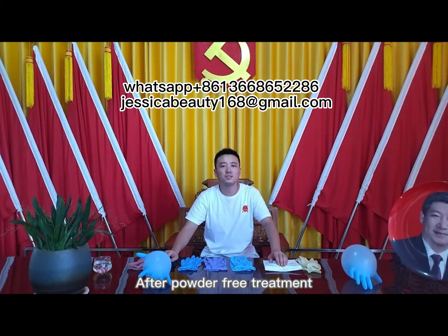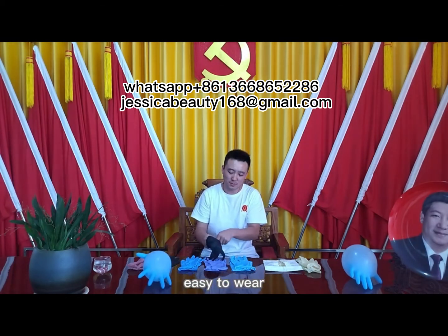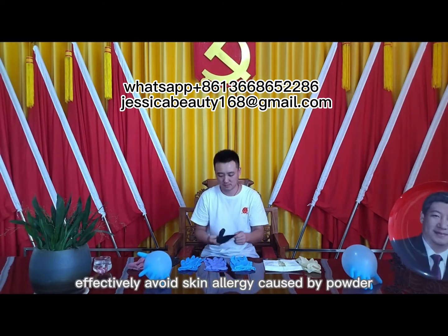After powder-free treatment, easy to wear. Effectively blocks skin allergy caused by powder.